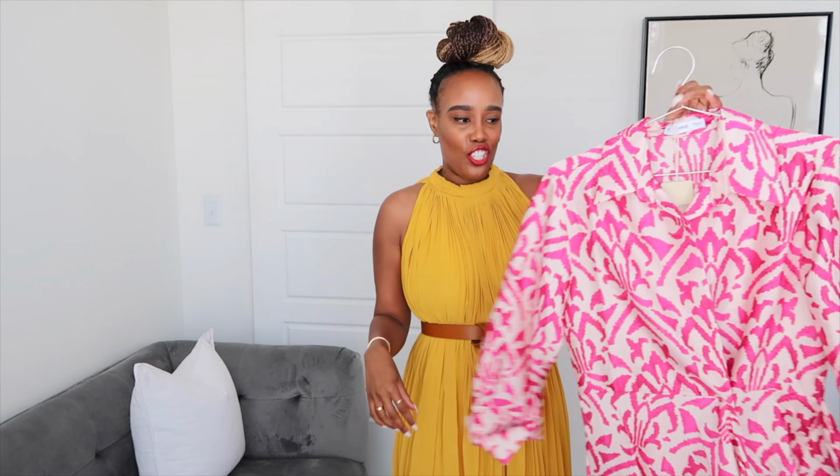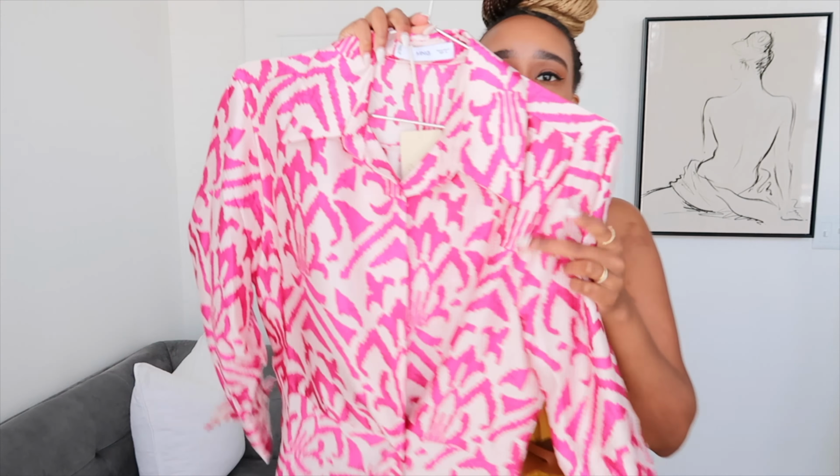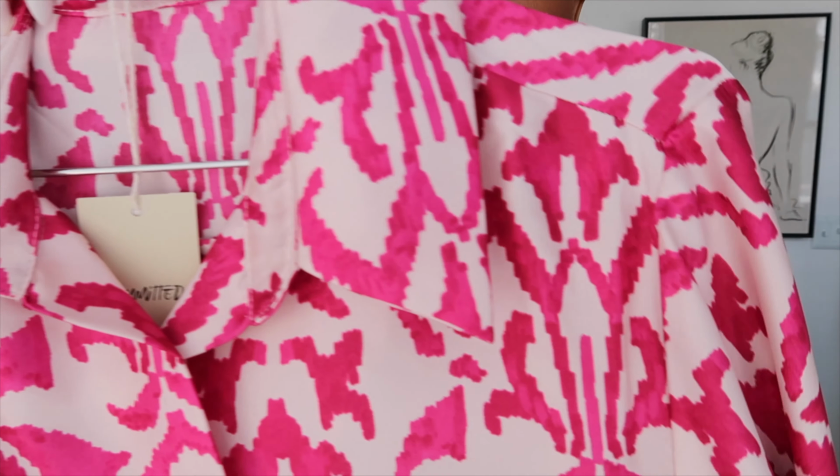Wear a pair of tights, wear some boots or some pumps with this, and you're good to go. A jacket, you could put on a cardigan or a sweater on top of this. I love the colors. The colors are fabulous, absolutely fabulous. Let's move on to the styling.